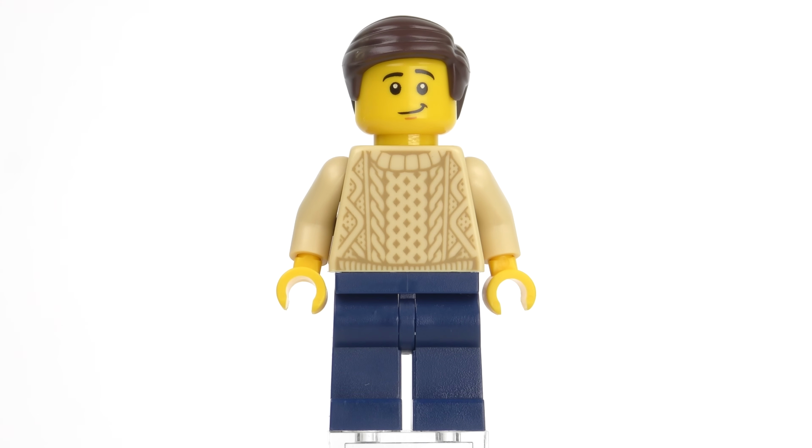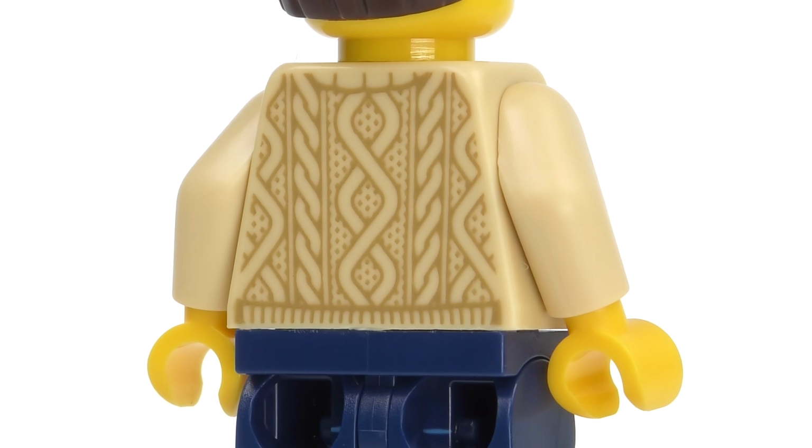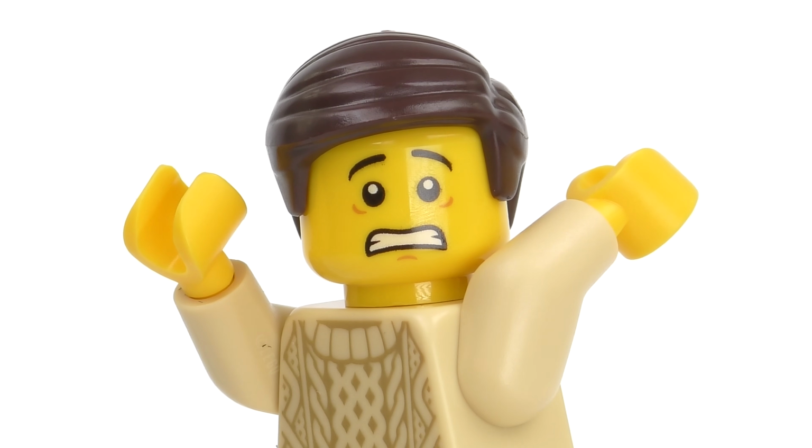Moving swiftly along, this guy looks like he's just stepped out of Anton's bait shop. He was in a wheelchair, but I've got a sneaky suspicion that was just to get him to the front of the queue. We've got more knitted goodness around the back, and a pleasant, fairly relaxed facial expression. That is until you turn it around. He looks like Mrs. H when she went on the Tower of Terror, except this guy's brave enough to keep his eyes open.